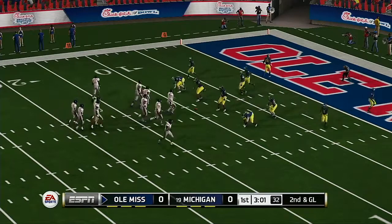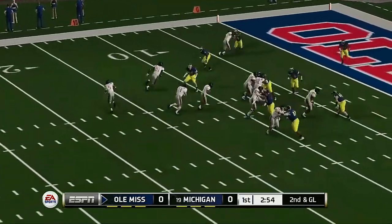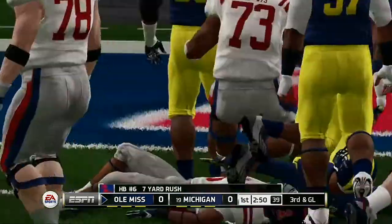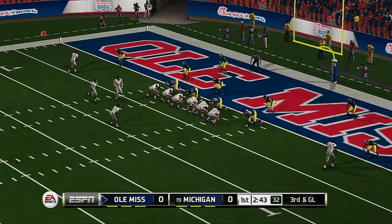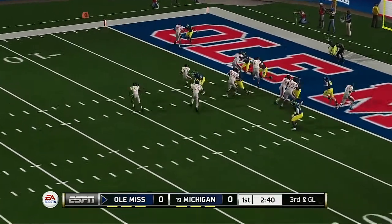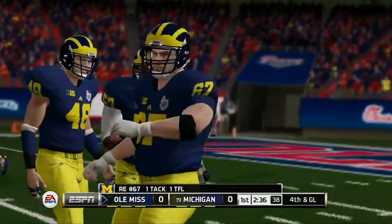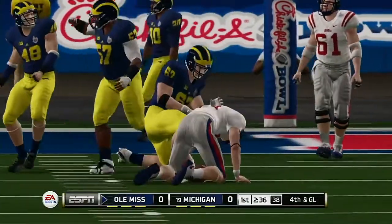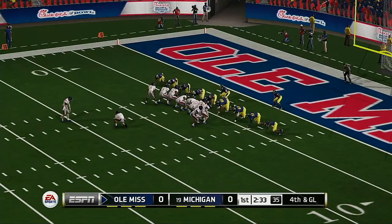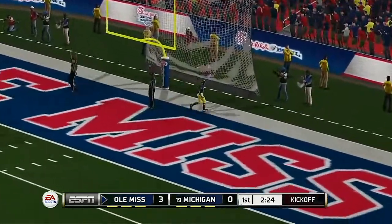From the 10-yard line, it's second down. And down he goes at the 2. Brought down at the 6-yard line. This should be an easy field goal. Ole Miss is looking to go up by 3. The kick is up, and they tack on 3 points.